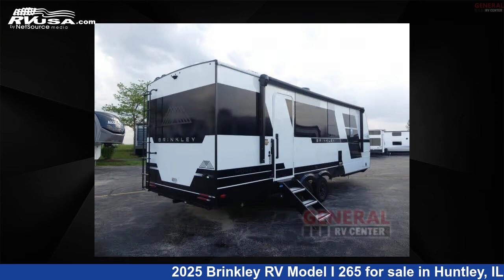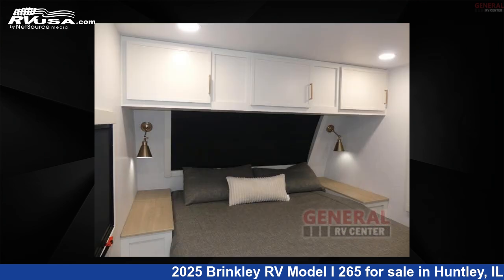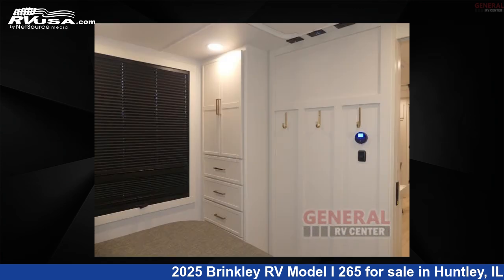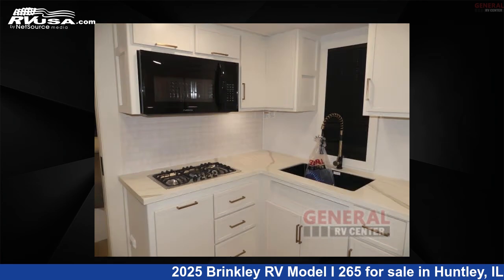This new Brinkley RV is 29 feet 0 inches in length and features sleeps 2, slide-out, and 55 gallons fresh water capacity. The floor plan layout of this travel trailer features front bedroom, rear bath.